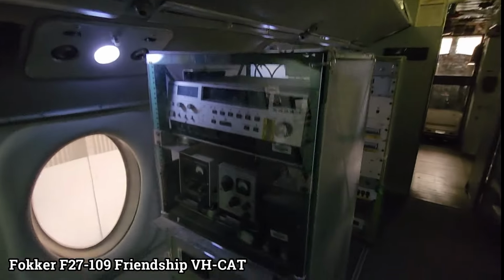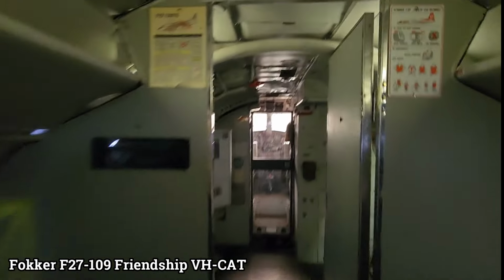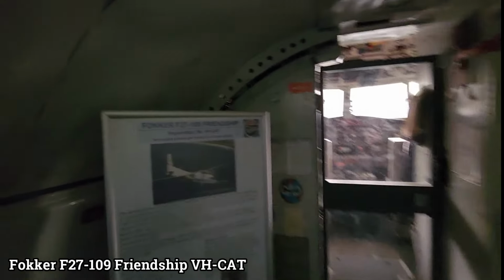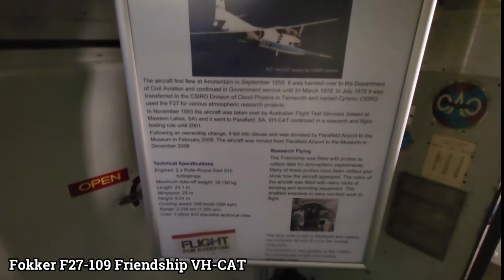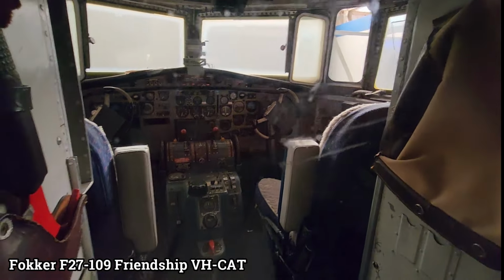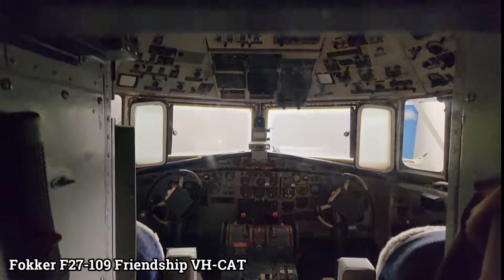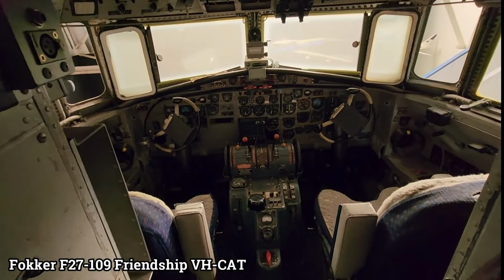In November 1993, Australian Flight Test Services, Mawson Lakes, took over the aircraft and relocated it to Parafield Airport. VH-CAT continued in research and flight testing until 2001. After a change in ownership, it fell into disuse and was disposed of by Parafield Airport to the museum in February 2008. The aircraft was moved to the museum on 13 December 2008.